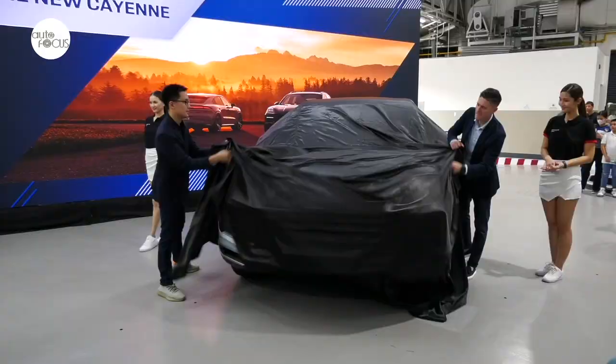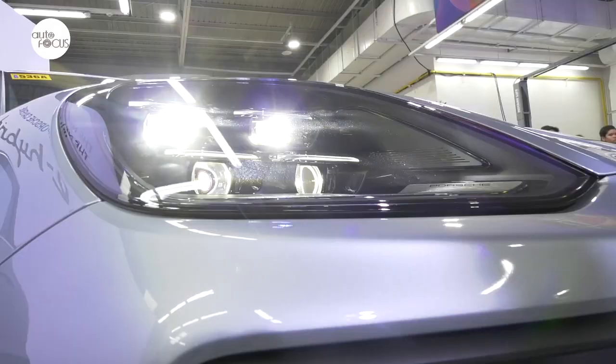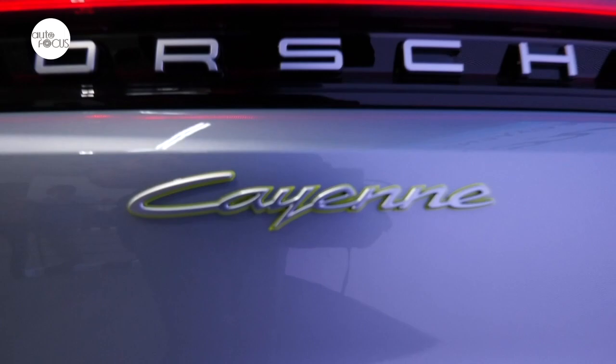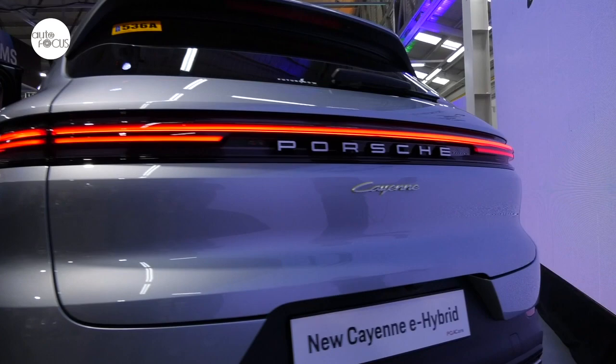Porsche expands its local lineup with the new Cayenne e-Hybrid, which is powered by a 3.0-liter V6 turbo engine paired to a new electric motor integrated into the 8-speed automatic transmission. Together, the combustion engine and electric motor achieve a combined output of 470 horsepower and 650 Nm of torque. Porsche sees the addition of the Cayenne e-Hybrid further boosting the jump in sales in the local market.